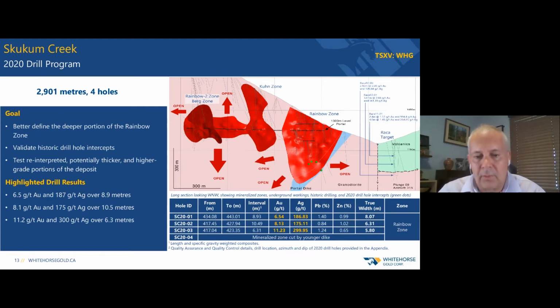The first hole hit 8.93 meters at 6.5 grams per ton gold and 187 grams per ton silver. These are with a true width of about 8.1 meters. The true width of the second hole was 6.3 meters with 8.1 grams per ton gold and 175 grams per ton silver. And then the final hole was a 5.8 meter true width with 11 grams per ton gold and 300 grams per ton silver. We're very excited because not only are these grades above resource grade, but the true widths that we intercepted were thicker than what the model was predicting in those areas.